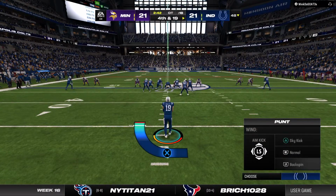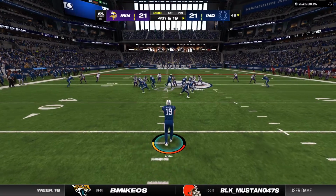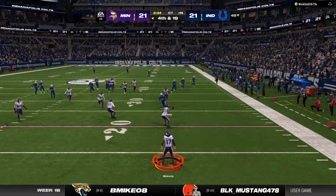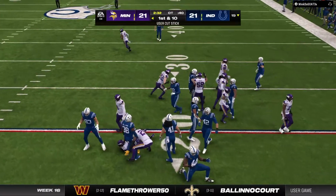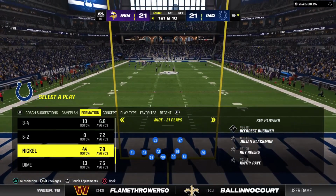The Colts send out their punter on for a very important punt here in overtime. He's averaging just under 50 yards a punt as he gets this away. Taking it about the 16. That'll go as a punt of 34 yards that time. And they will take over 1st and 10.